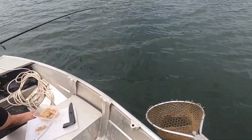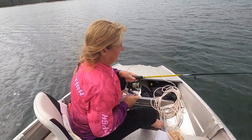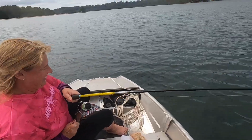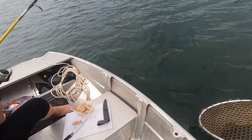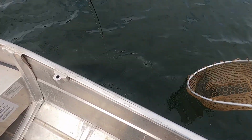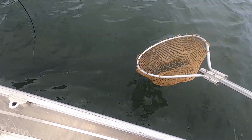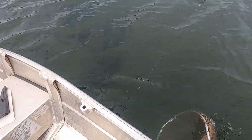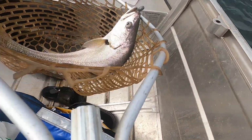Oh. There you go with it. I just got to get it up. Leaders there, so oh, big and flatty, I think. Oh, no, I've got no idea what it would be. Oh, it's a little mulloway, big mulloway, good mulloway.